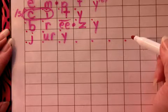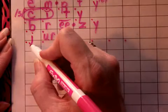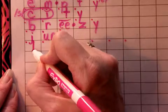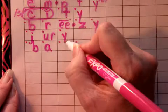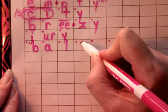B-A-L-K-A-N-E. Balcony. The first sound is B. My lips are closed. That reminds me the line comes first. B. A. O. Come down from the top. K. C.